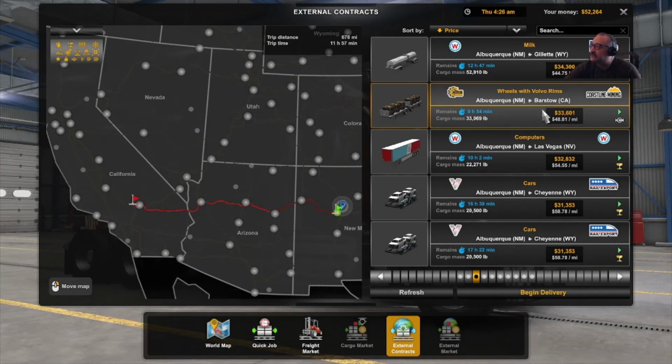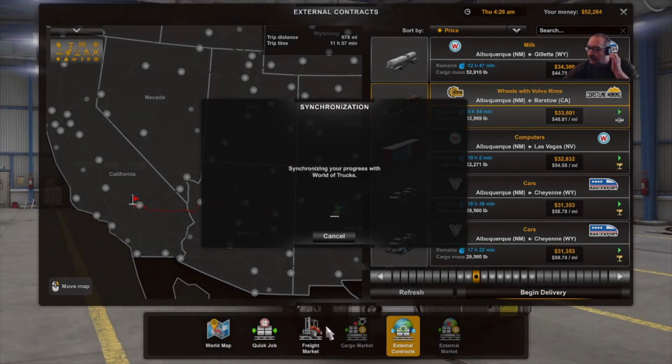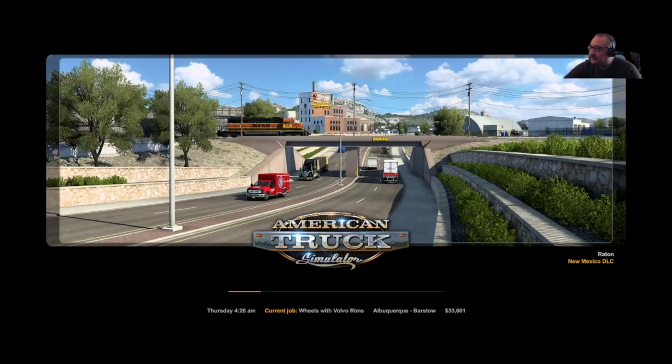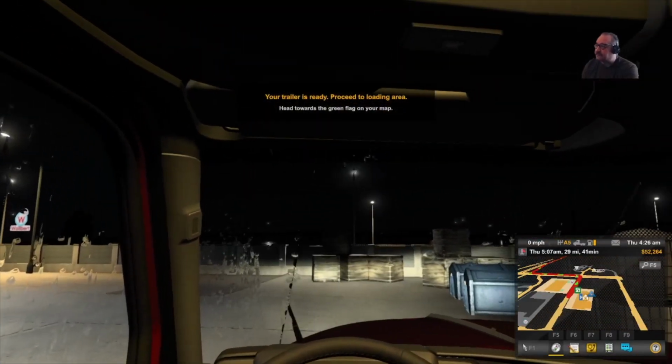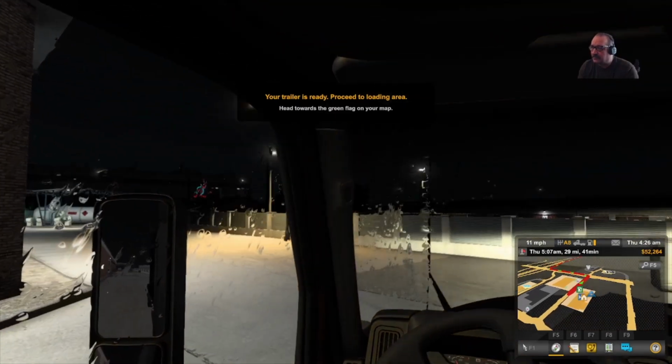This is it. Volvo wheel rims. We're going to begin delivery and pick up our load, trailer, the whole 9 yards, and we're going to be headed over there and pick that up. It's 4:30 in the morning, so we should have daylight very, very soon. Let's get this. We'll be putting the first miles on this nice truck. 29 miles to go.